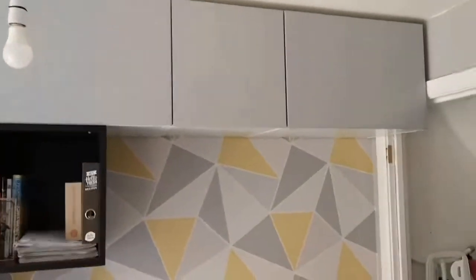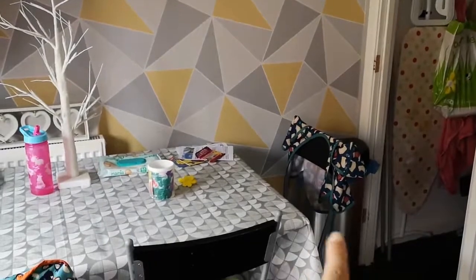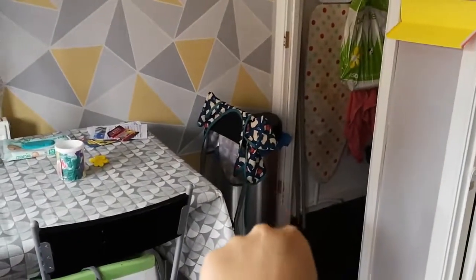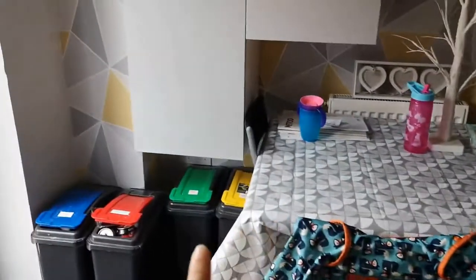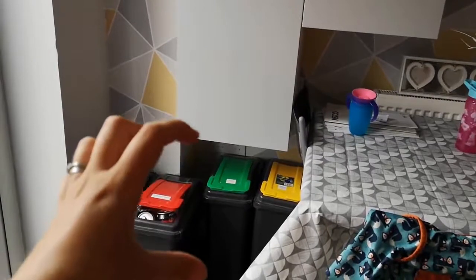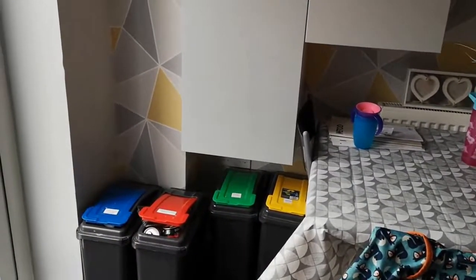But yeah, let me show you what we've got in each cupboard. So the whole unit looks like this, with all the doors and the stuff on. If you've been here for a while, you remember that over here I had my recycling bins and my kitchen bin was there. We've now moved the kitchen bin here and the recycling bins here, because we're going to get rid of these and get the IKEA short square tubs to go underneath here. And then my mother-in-law will have these.